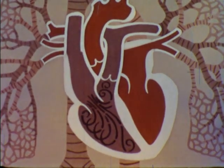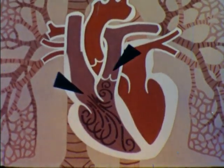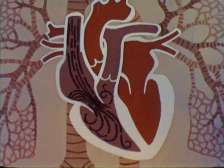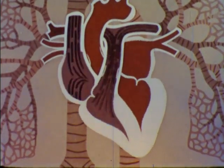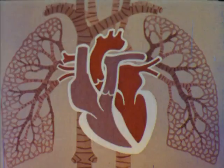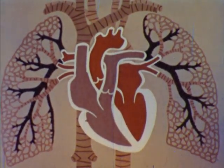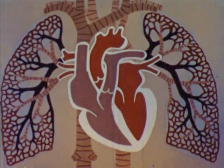When the ventricle contracts next, this valve snaps shut and this one opens. Each contraction forces blood into the lungs. In the lungs, the bluish blood gets rid of its load of carbon dioxide, one of the waste products picked up from the cells. And here also it takes on its fresh supply of oxygen.